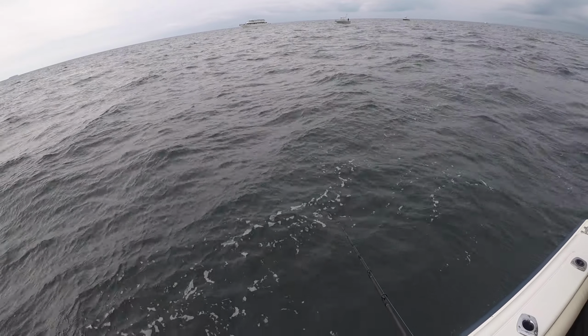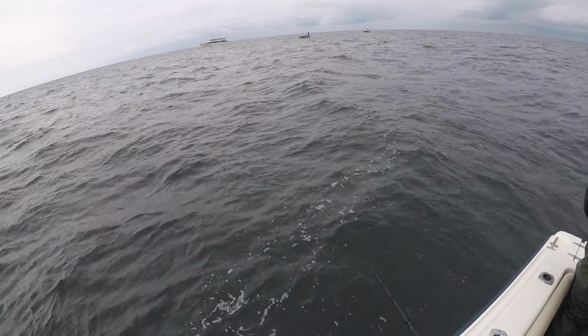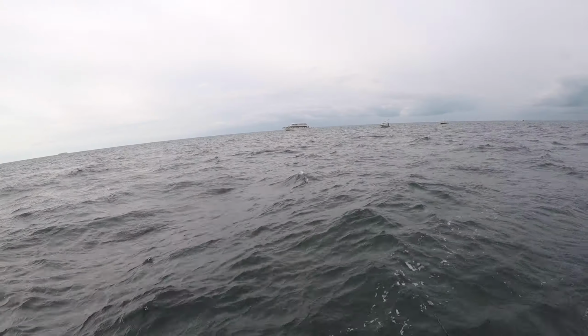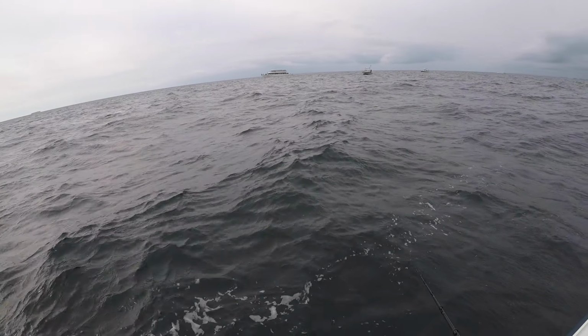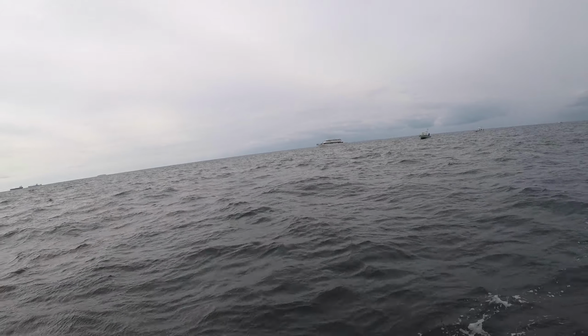By the end of the trip, it got really wavy and really windy, and there was rain coming in, but we got our full boat limit of blackfish, which is 4 per person, so that's 12 blackfish for the entire boat.